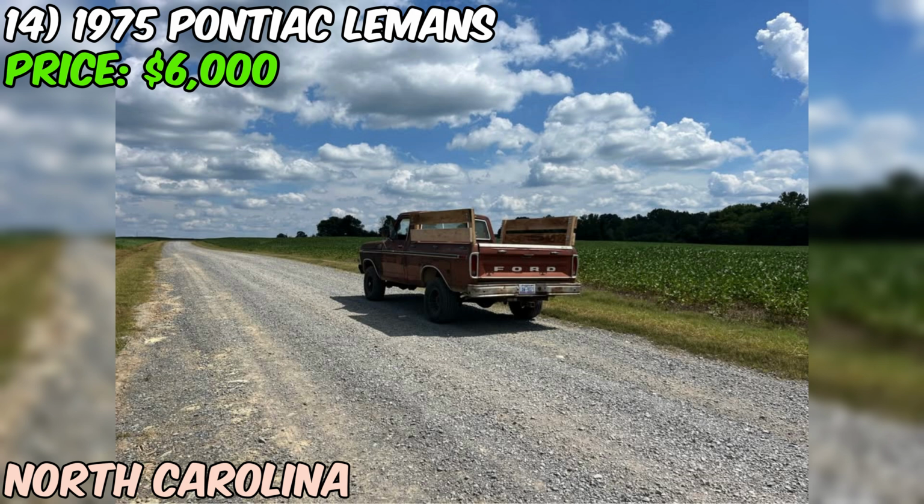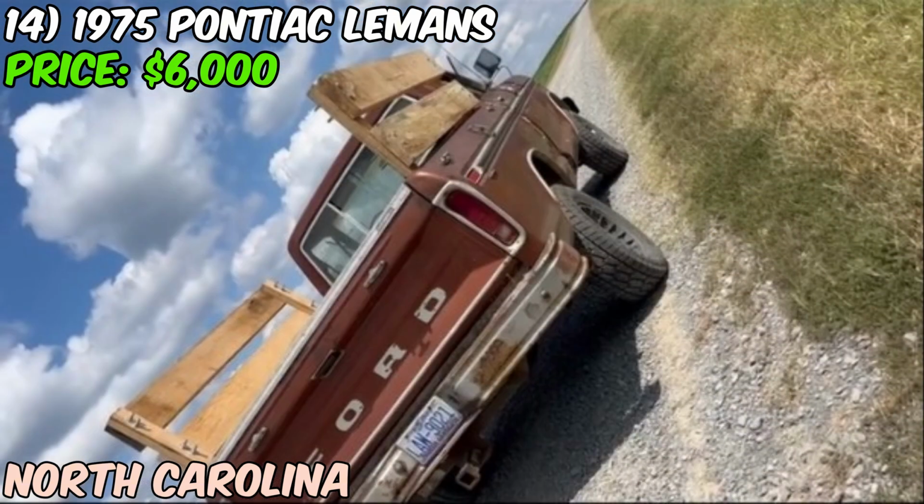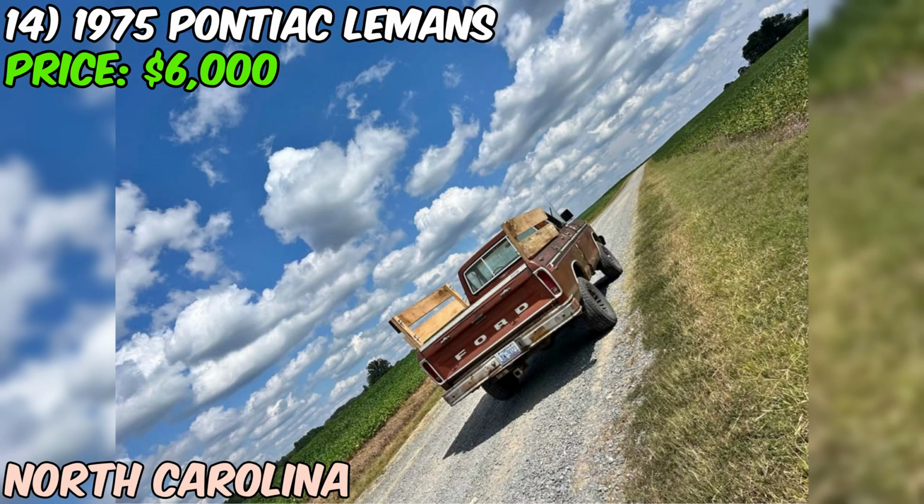The brown-on-brown color combo is classic 70s style. And here's what's really impressive. The AC and heat both work, which is pretty rare for a truck this age. All the lights and wipers are functional too, which tells me someone's been paying attention to the details. Now, let's be honest about the cosmetics. The seller mentions it needs some minor bodywork and paint.